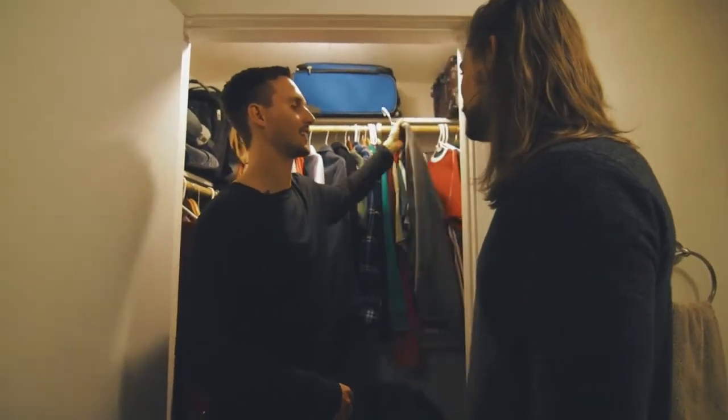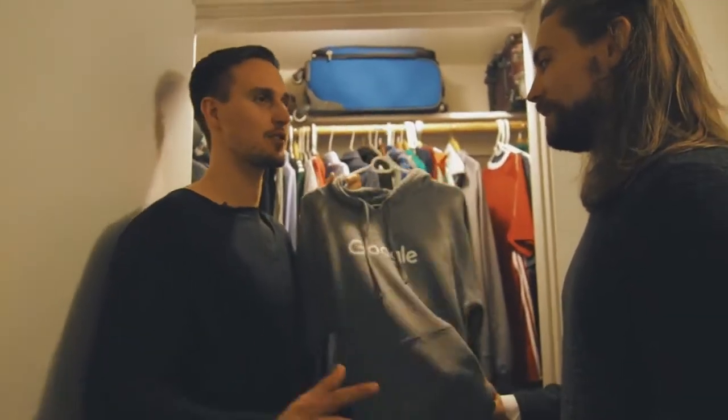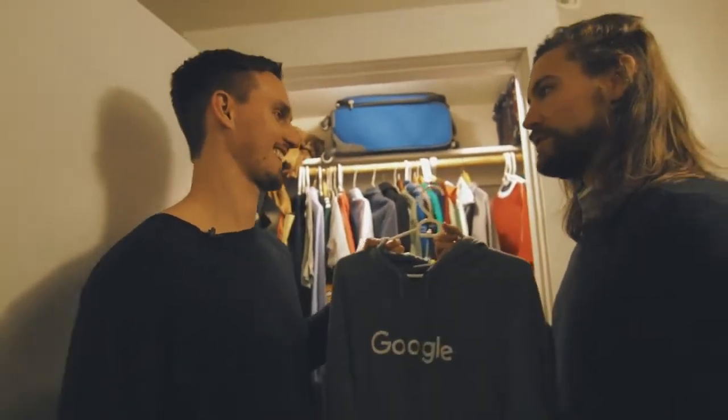Is that a hoodie? Yep. It's a Google hoodie. So, I got too much Google swag on. I know you work for Google. I wouldn't wear this to a sales meeting, though.